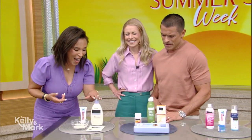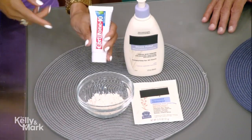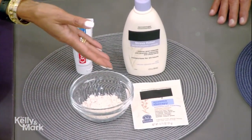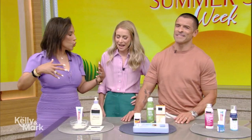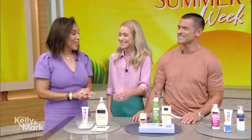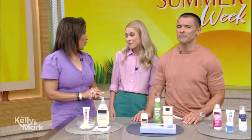Lotion, then another cortisone cream to stop the itch. And then this is where the baths come in, Kelly. The good old Aveeno soothing, cooling baths. Yes, we've given these to our kids a thousand times. Exactly, and they work.